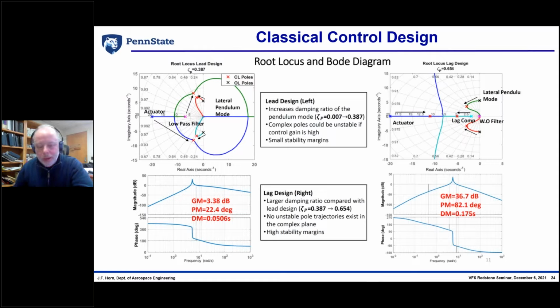And when we looked at phase margin, we got much larger phase margins with the lag design, and even more importantly, much larger time delay margins. So we could accommodate up to almost 175 milliseconds of time delay for our lag design, where the lead design was only robust up to about 50 milliseconds. And it would have been quite possible we would have had 50 milliseconds just in the sampling delays we had in our implementation. So we chose the lag design as the more robust and really better performing solution. Next slide.